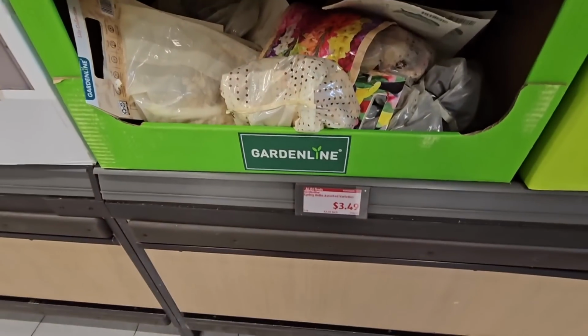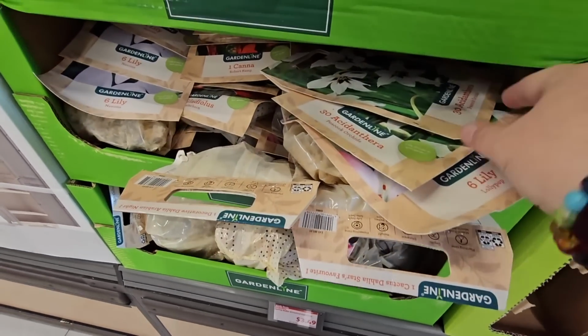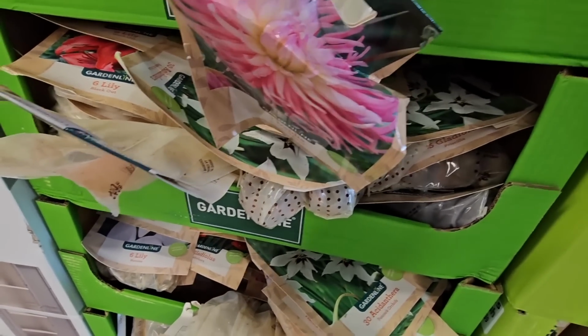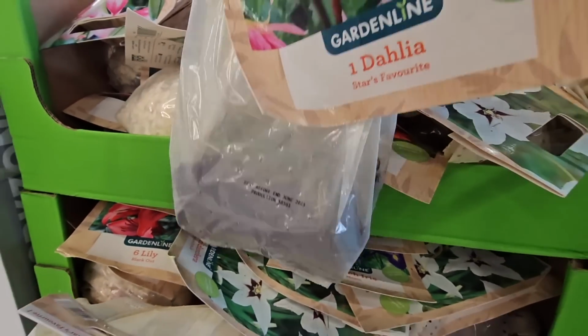And then here are some flowers. Now $3.49. There's some bulbs. There's a lot of different ones, so you could kind of go through, find some of your favorites. And you really do have to kind of go through these.